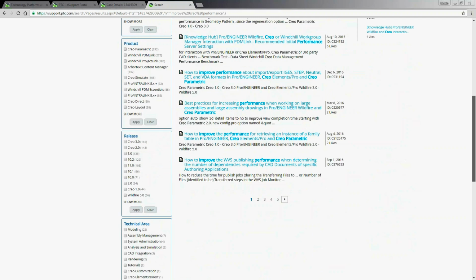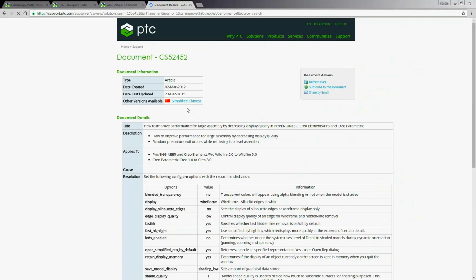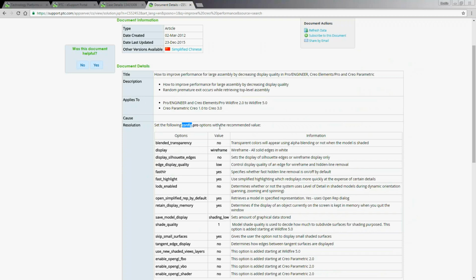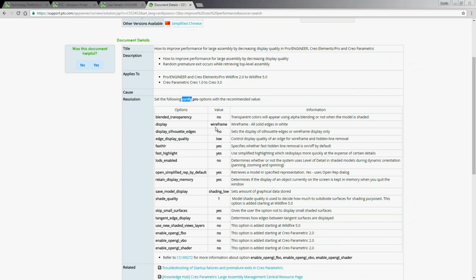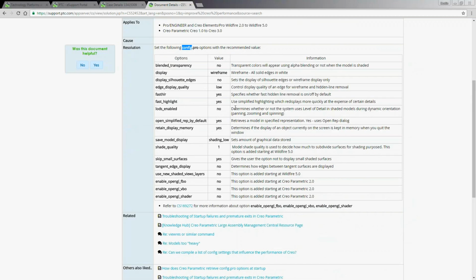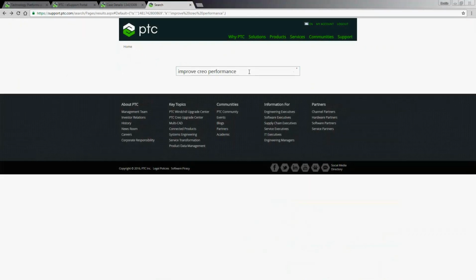So you can browse this for quite some time, but let's click on the first one, just to show you what it looks like. Now this is an article that PTC has put out themselves. It talks about all the config.pro options that you can set in order to improve the regeneration quality of your larger assemblies. So again, I know a lot of you work with large assemblies, so this could be a useful document to look at.